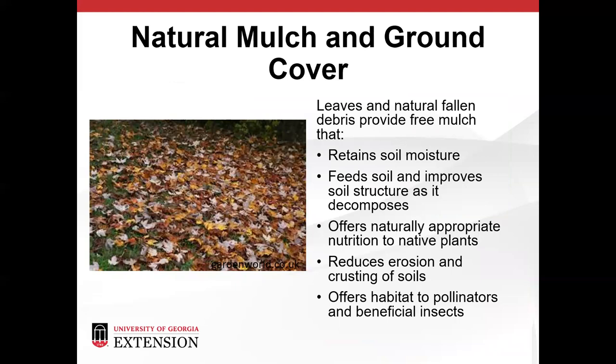All right, so going into some of our other topics now that we've talked about some native plants: natural mulch and ground cover. So leaves and natural fallen debris provide free mulch. This is also the best mulch that you can use. Sometimes the best things are the simplest. Leaves and natural debris retain soil moisture. It helps feed soil and improves the soil structure as it decomposes. It offers naturally appropriate nutrition to native plants.